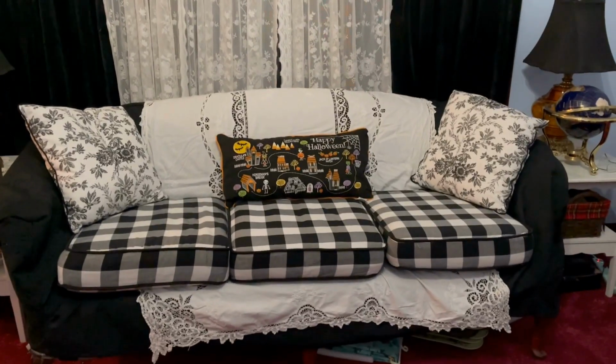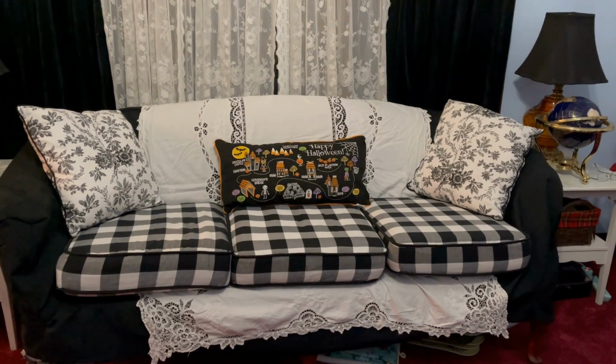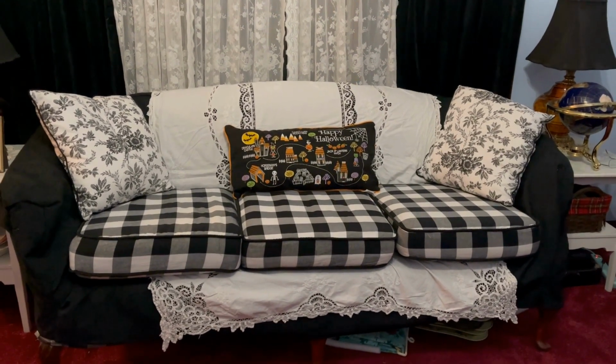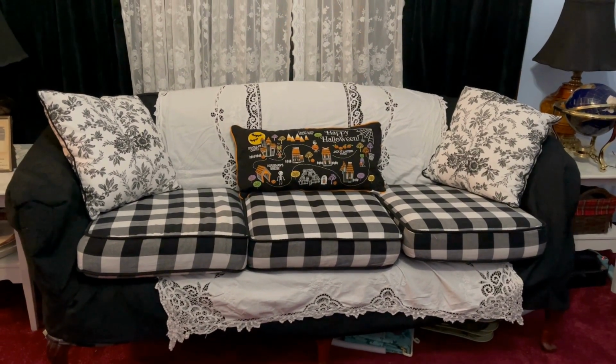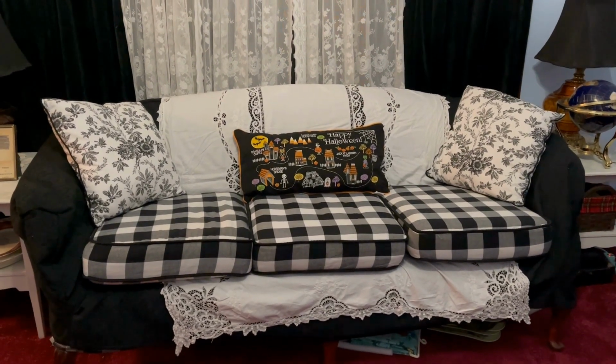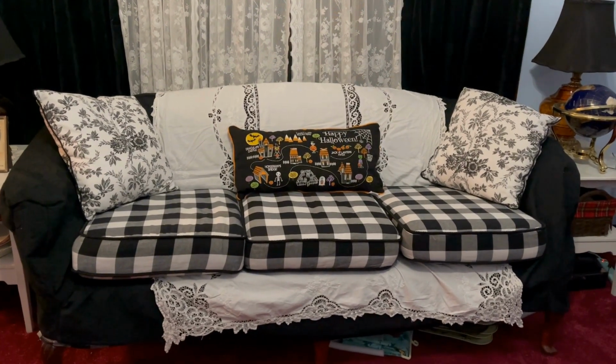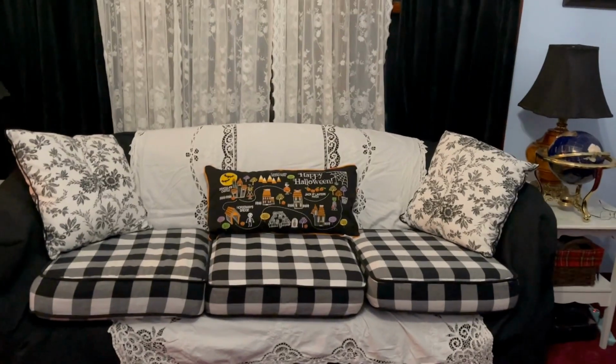So here's our jump off point. We just changed the slip cover. Honestly, the slip cover that is being used is the one I used to have on my other couch that my daughter took to her apartment. So I'm missing the cushion cover. She still has those, but I honestly think it looks okay with the buffalo check. I'm going with it. But there's our jump off point.